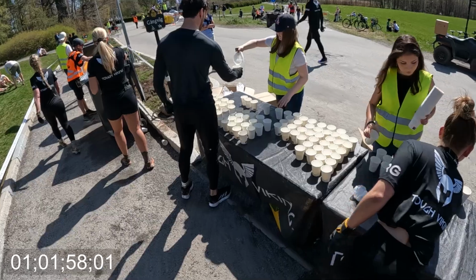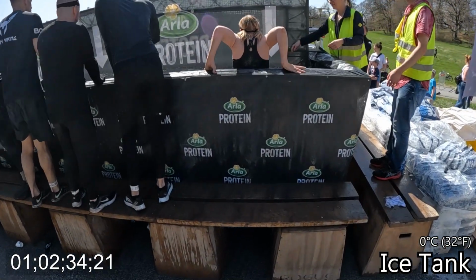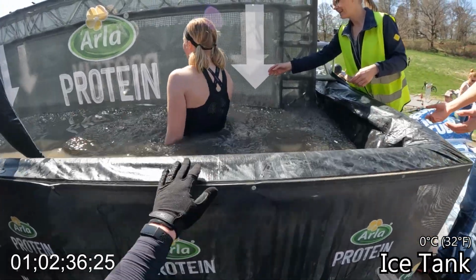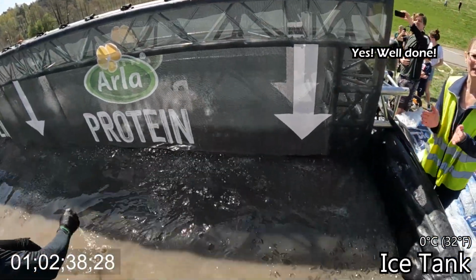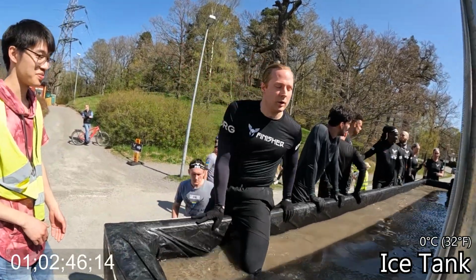More water right before the ice tank. The water in the tank is close to freezing, about 0 degrees, and it's dirty. You have to go below the barrier and get out on the other side. I recommend holding your hand against the barrier so you can feel how deep you have to go.